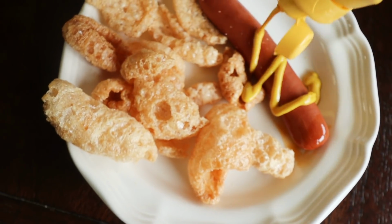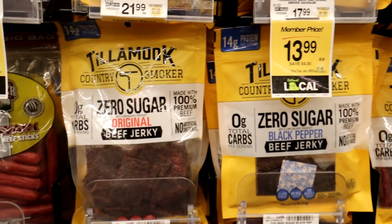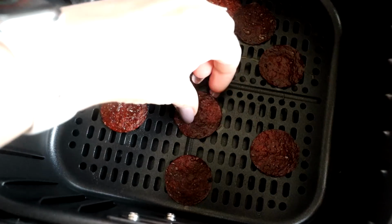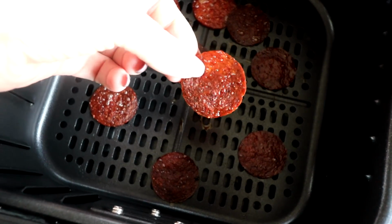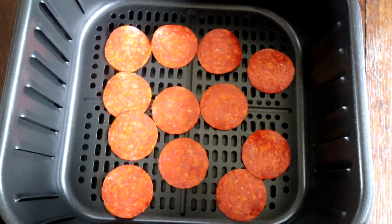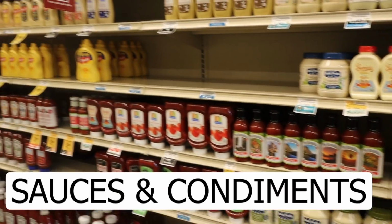Pork rinds are a brilliant zero carb option. They're like the keto potato chip. Enjoy yourself an all-beef bunless hot dog with a little bit of mustard and pork rinds on the side for an easy keto meal. Jerky is another option, but just make sure that you're getting one without sugar. For something different, you can make pepperoni or salami chips. Just add them to your air fryer and cook for a few minutes.